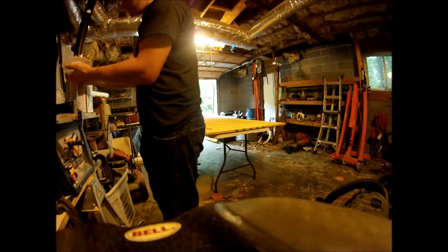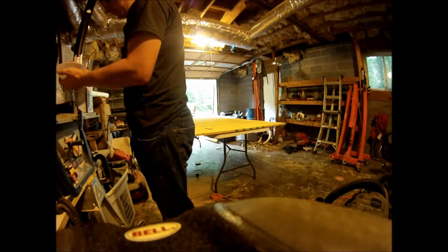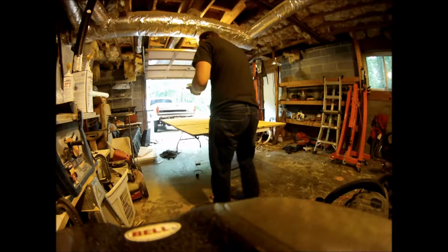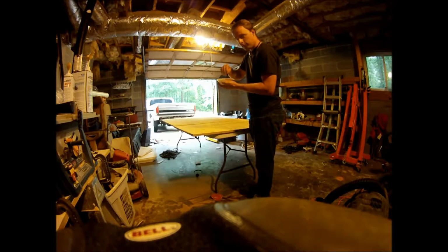As you've seen in my previous video, I am using a West System epoxy-based resin, and I like this system because it has convenient pumps on the top where you simply pump an equal number of times and there's your mix ratio.